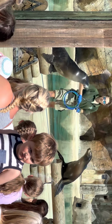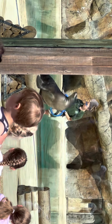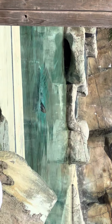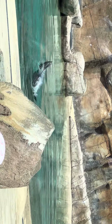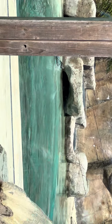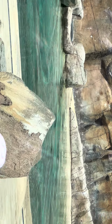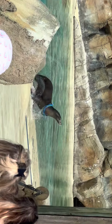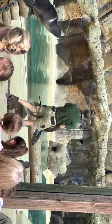We are going to move this into the water now, which is where sea lions will naturally be hunting for fish to eat in the wild. They do eat about 50 different types of fish, and things like squid and octopus too sometimes. Let's see if Anya can catch all of those hoops in the water. But just as the sea lions are using their eyes and their necks to catch those hoops, it's exactly what they would do in the wild to catch fish to eat. They did very well there.